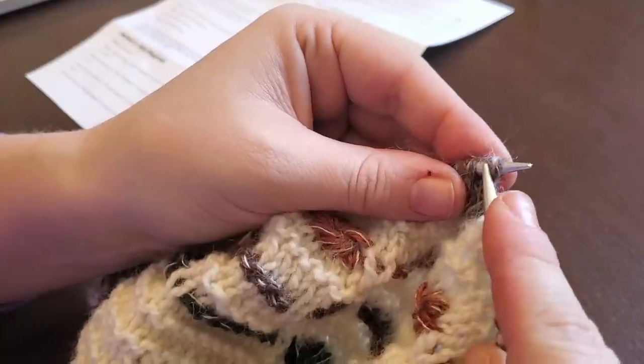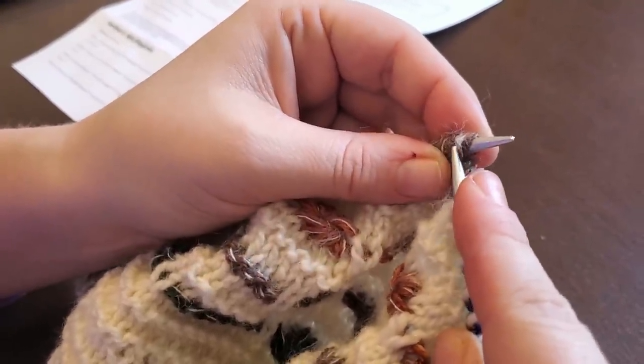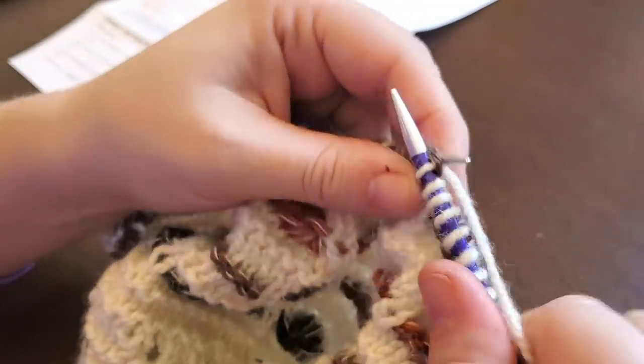So again, just taking your time. Making sure all five stitches are there. For me, making sure I grab that mohair as well.